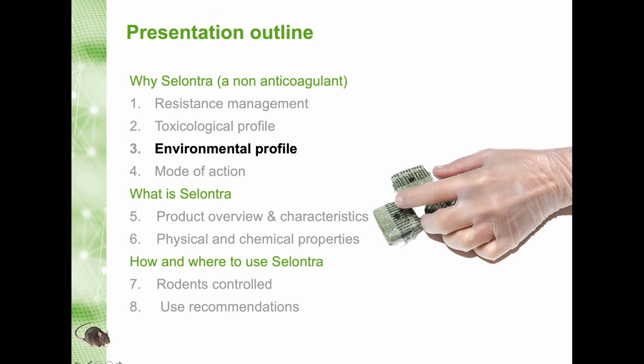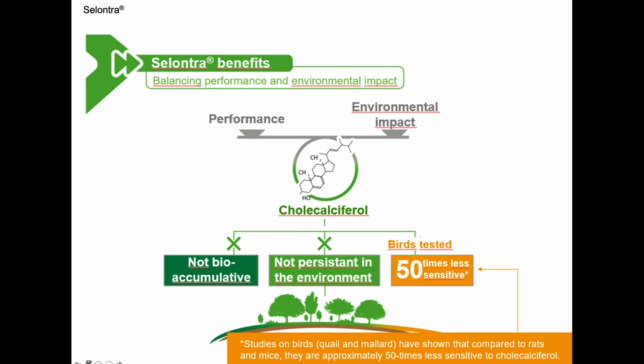So now let's look at the environmental profile. So Selontra balances performance, and by that I mean how effective it is at killing the rats and mice, against the environmental impact. So what do we mean by the environmental impact? So it's not bioaccumulative. It's not persistent in the environment. And in birds, it's 50 times less sensitive than it is in rats and mice. And that's from studies that were undertaken on quails and mallards. So that's our environmental impact summary. And the performance we'll come on to in a few slides to show you how it actually performs against rats and mice.